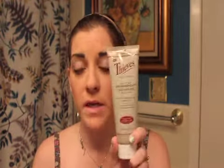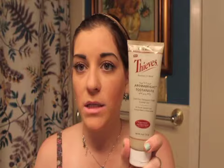Next question, what is your favorite Young Living product? Well, I have to be honest, it varies. Just because I'll have an issue that I want to get cleared up, and something will help me tremendously. But the one that I am absolutely obsessed with right now is the Thieves Aroma Bright toothpaste.